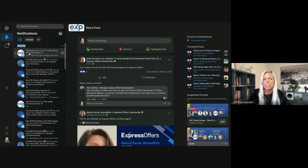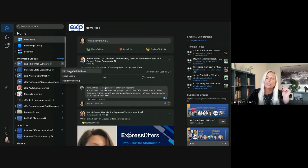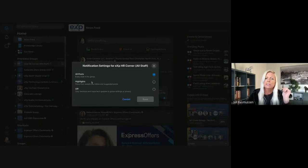And remember, if you want to change the priority of how you see stuff, you go into your home button on the top left, and then you'll see right here the prioritized groups, and you can change those. Now here's something else interesting. For a specific group, you can also leave the group from right here if you're just tired of it and can't stand any more notifications, or you can simply edit group notifications. And right here is where you would say, look, I don't want anything in here unless it's important.